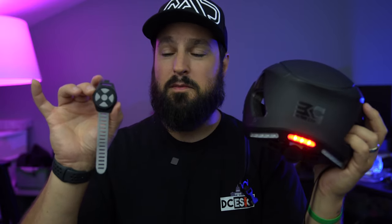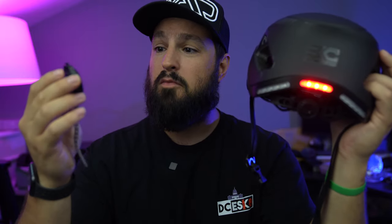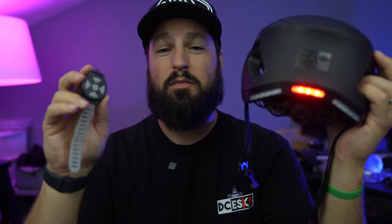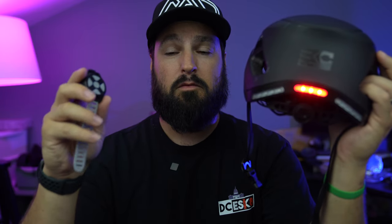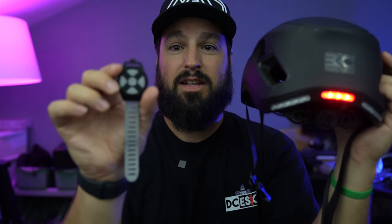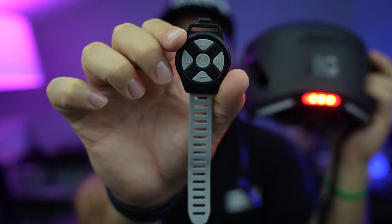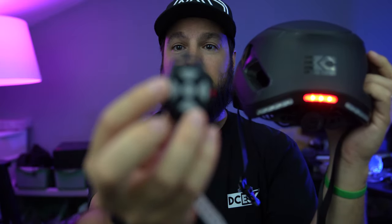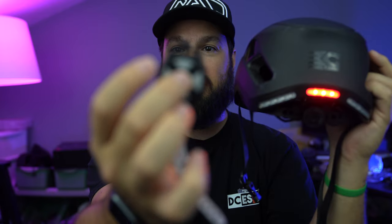So this also comes with a really cool remote. Now the remote is more along the lines for bike or scooter users. For e-skate riders or people that have stuff in their hands, you might find yourself not using this as much because I don't want to have two things in my hands. But the cool part about this is that you can mount this on the handlebars of your scooter, and while you're actually riding, you can go ahead and hit that button there, play some music, take a phone call.